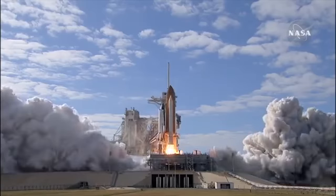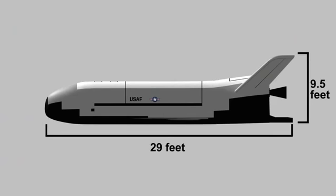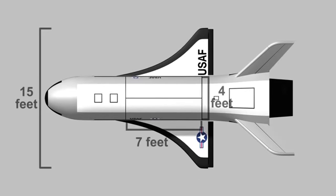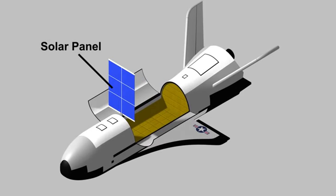The unmanned spaceplane is similar in appearance to the space shuttle, however much smaller. It is 29 feet in length and 9.5 feet tall. It has a wingspan of 15 feet and a payload bay of 7 feet by 4 feet. Inside the payload bay is carried a solar panel for power, and it can carry 500 to 600 pounds of equipment.